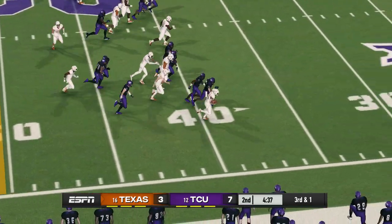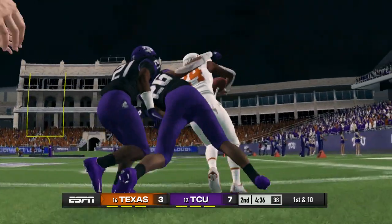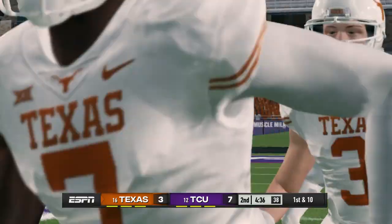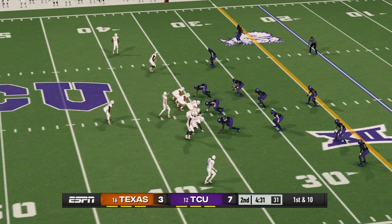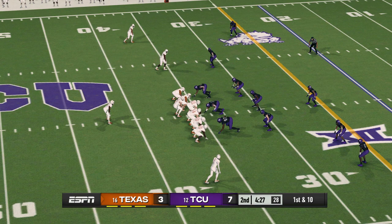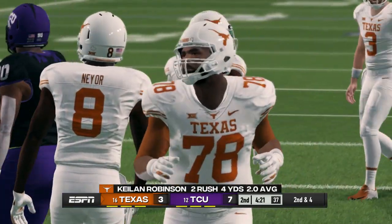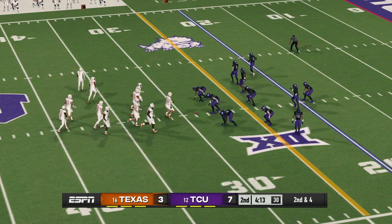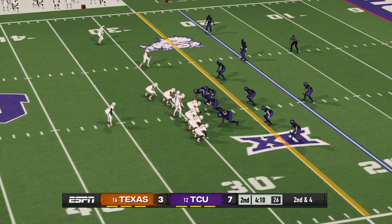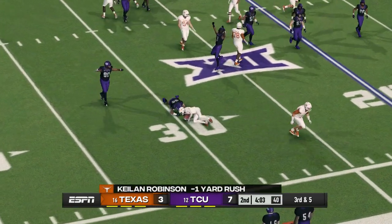Heading for the corner. He's at the 40. He makes his way out to about the 35. Nice run, and he's brought down. So it's second down now, and they need about 4 yards to pick up the first. Give to the running back, and he's going to lose yardage.